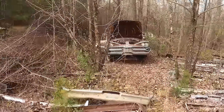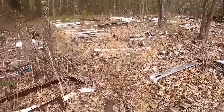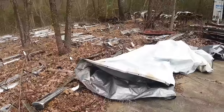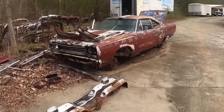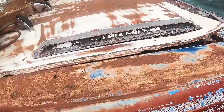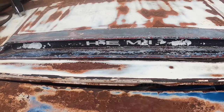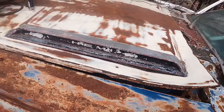Look at that Dodge wagon. Feel the bumpers. Holy cow. 68. No. Are you joking? Get out of here.